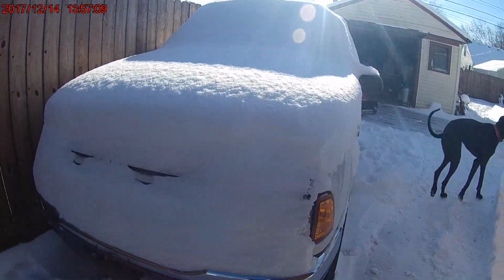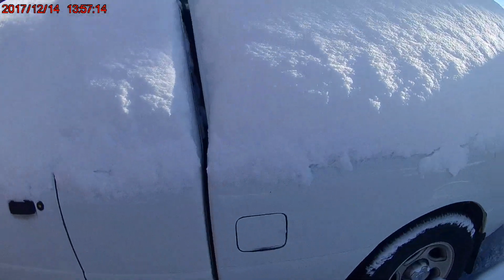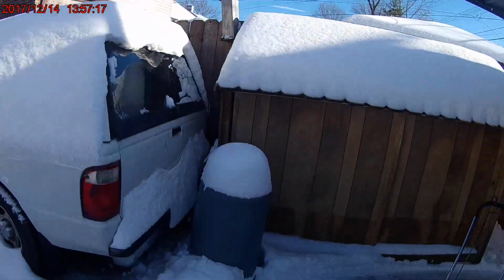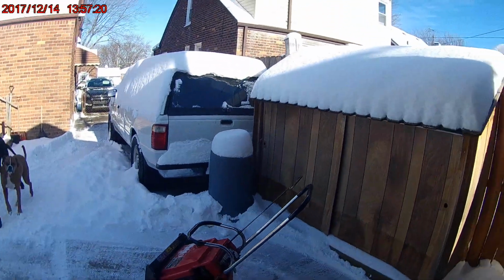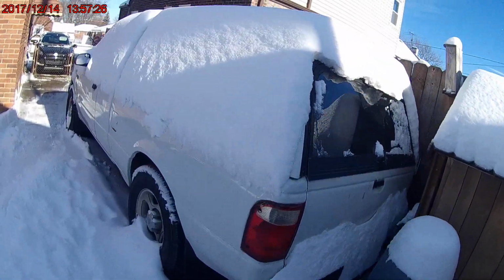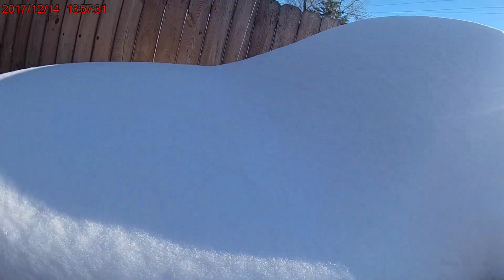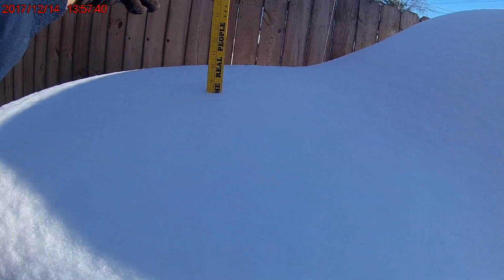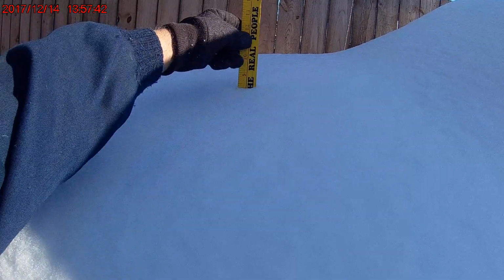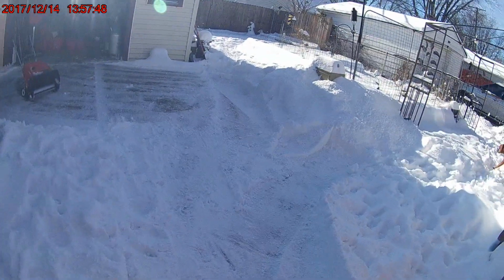That's my truck. I haven't bothered to take the snow off it. I'll tell you what, I've got a yardstick. Let me measure that just for the heck of it. Okay, let's see how much snow we have on this thing. All right, right about here. Now that's 8 inches there. So that's 8 inches on the hood, and some of it's blown off, so I imagine at one time it was probably 12 inches.